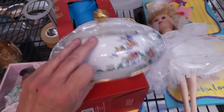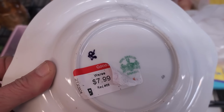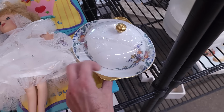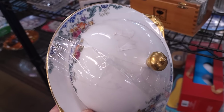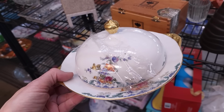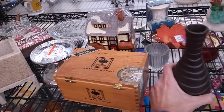And then this caught my eye. I learned to never trust the tape completely. It is Royal Bayreuth, Bavaria. Royal Bayreuth is a good name in china, but I don't know, $8. It is a neat piece. It's not just an ordinary dish. This is like a butter dish. I think I can swing the $8 on there and be okay. All right, let's see what we got here.